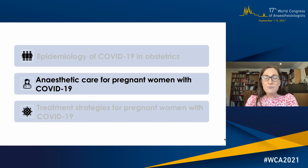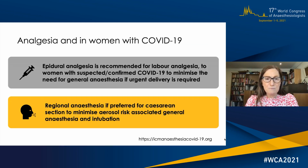Moving on to consider the provision of anaesthetic care for this group. The pandemic has introduced a huge amount of uncertainty, but one small area we can take comfort from is that the mainstay in the provision of obstetric anaesthesia and analgesia, regional anaesthesia, is the same for COVID-19 patients as for all our patients. These are recommendations from the UK.